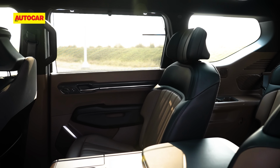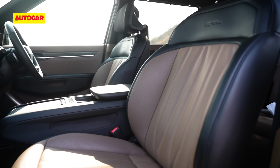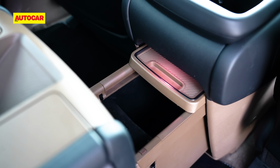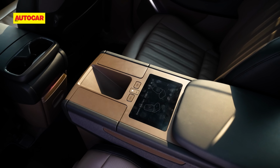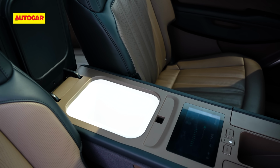Amenities include sunshades, a second sunroof for the middle row, POS mode for the front passenger seat, a huge door beneath the front center console, and in this variant, there's a large central console between the captain chairs that houses a fridge.